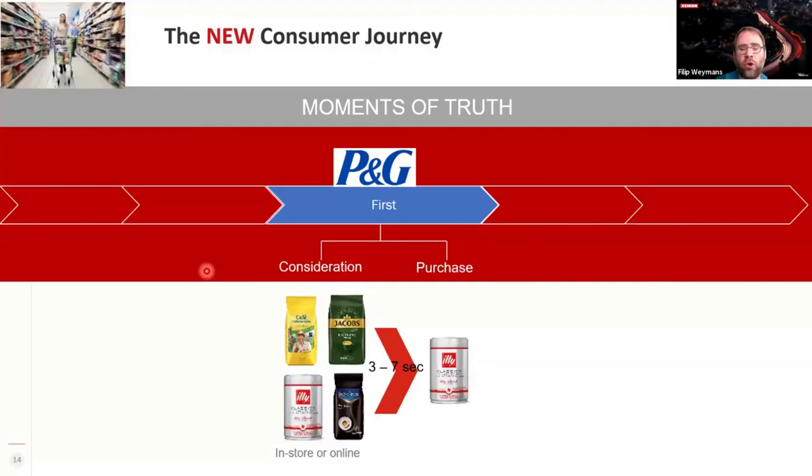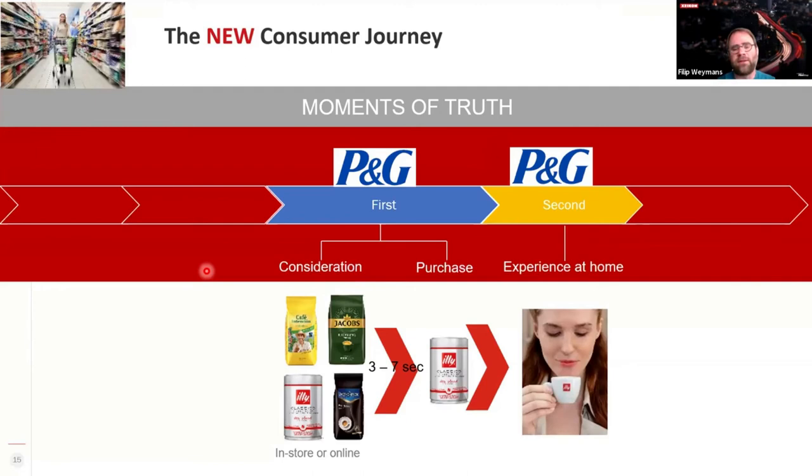And where does this all come from? Well, if you look at the buying behavior of a consumer, you have indeed that moment of truth. The first one is there in the shop, where you look at the product and actually make your choice. The second one is where you experience the product at home and connect with the brand.